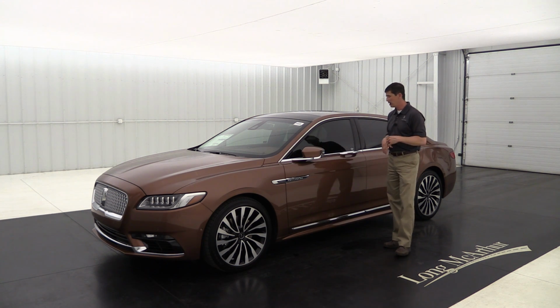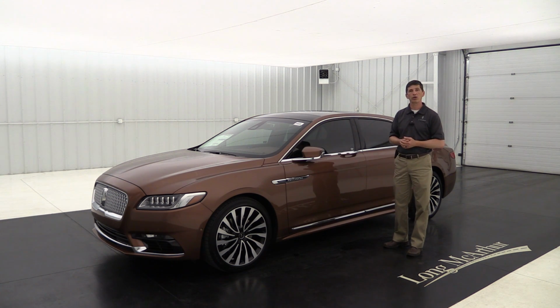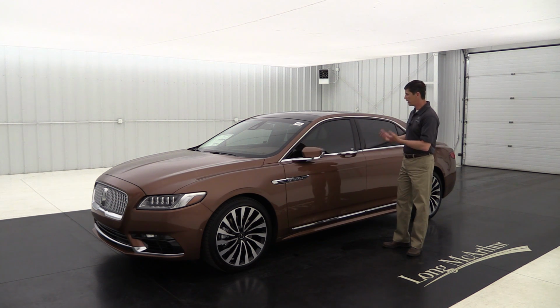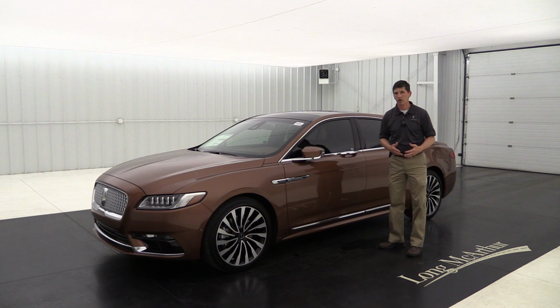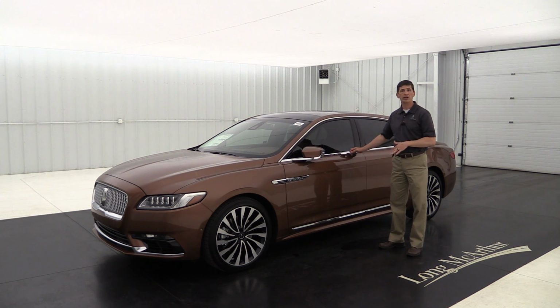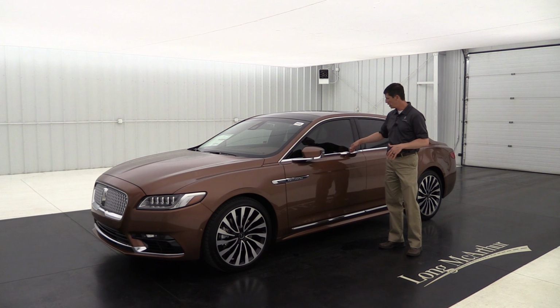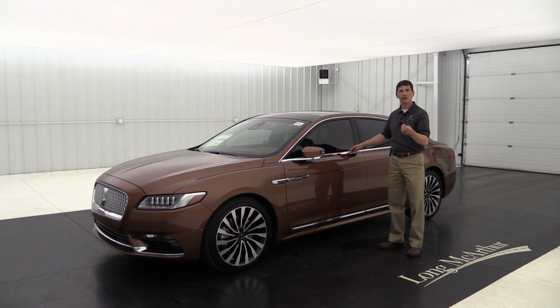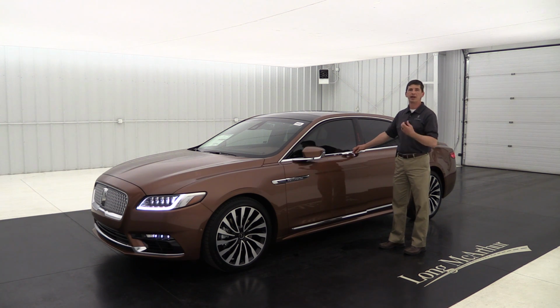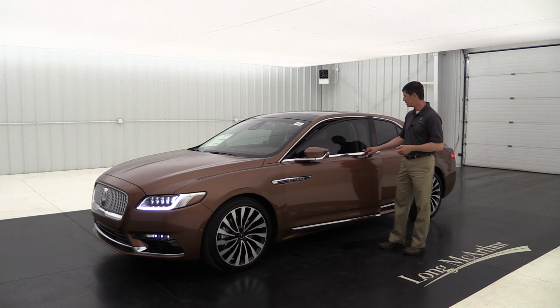Now this does have your intelligent access to go along with your welcome sequence. So as you approach the vehicle and you're ready to get in, you don't have to get the keys out of your pocket to unlock the vehicle. You just put your hand in the door handle. Now this does have the new E-Latch system, so you just press the little knob in here. Not only is it going to unlock the vehicle instantly, it's also going to pop the door open. So it unlocks it and just pops it open for you. So nice and easy to use.